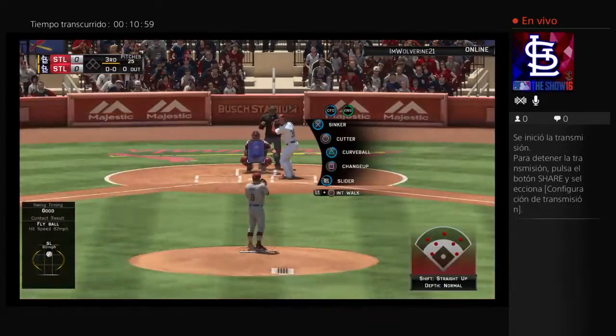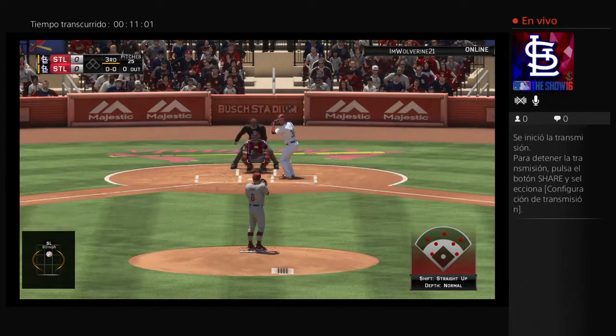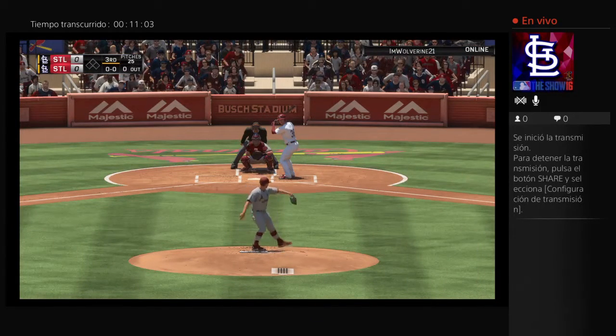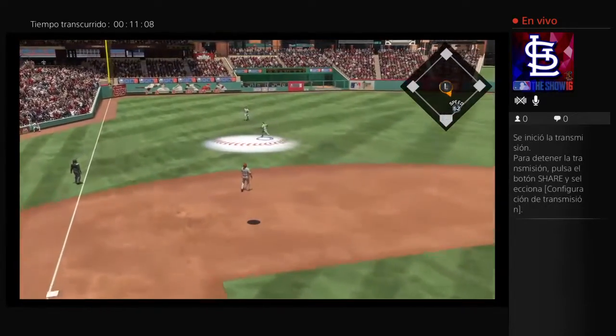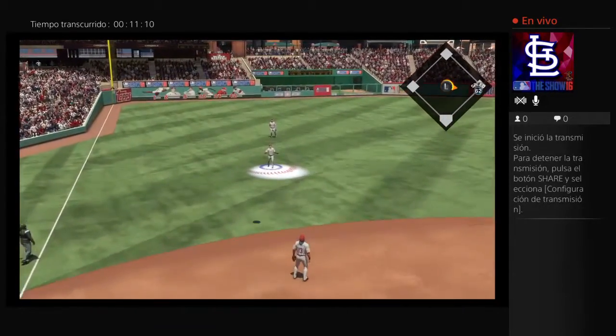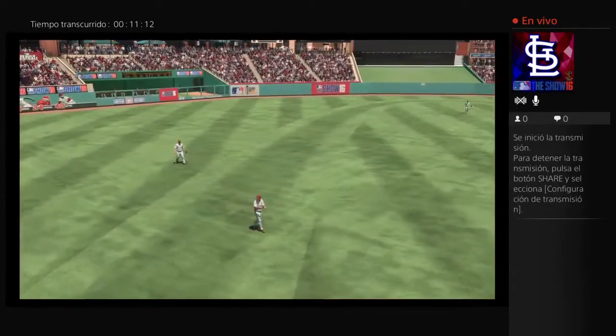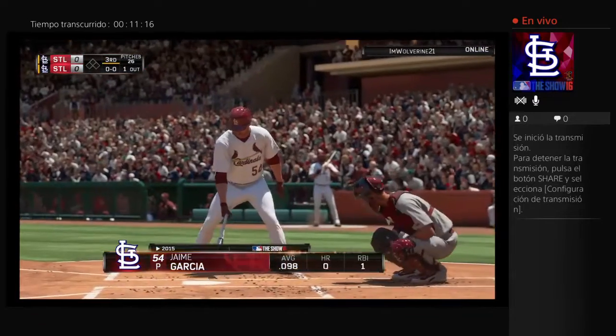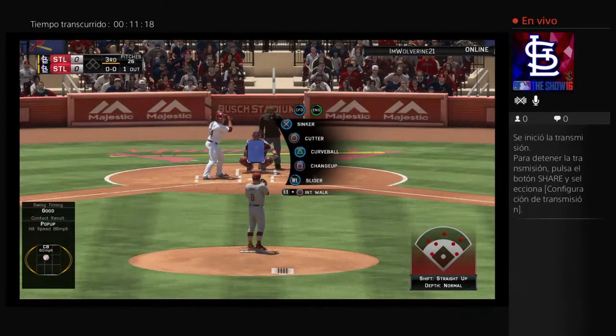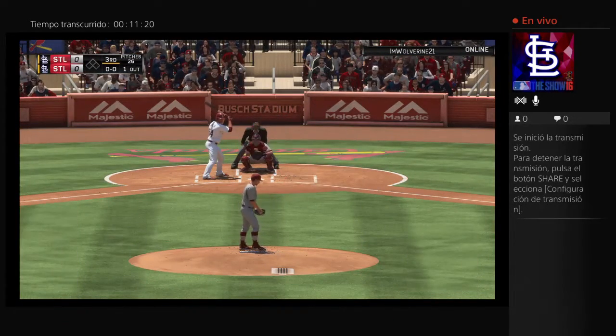Number 36 settles into the box for his first chance, leading off for St. Louis, the shortstop, number 36. Swinging a high pop-up back onto the outfield grass now. Number 36 is there to make the catch, and it's one pitch, one gone here in the bottom of the third. Jaime Garcia will get his first opportunity now.